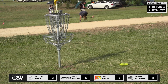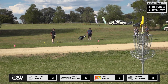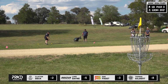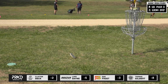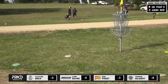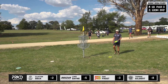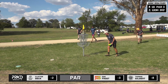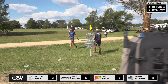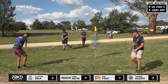Bayney with a pretty simple little step approach. And Dan Frost for a par attempt from the drop zone. Oh, dear. Only the 3 birdies on this hole today. Shout out to Mikey Hare, Dave Perry, and someone called Ollie Webb, who I'm unfamiliar with, but well done, Ollie. New Zealander, I believe. There you go. It's probably why I'm familiar with the man. So pars all round here, I think, apart from Frosty.